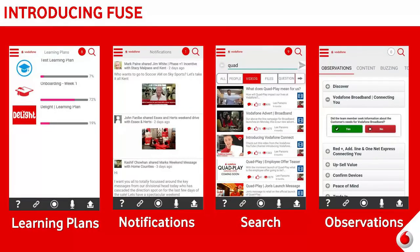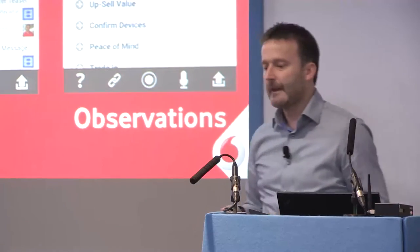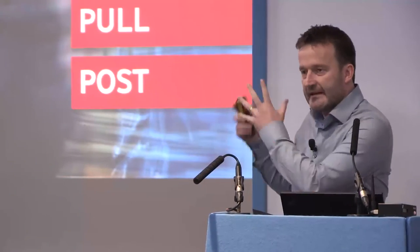Let me just pick out one on this screen. So look at learning plans in a minute and observations, but the one I want to talk about here is notifications. If we talk about email across our estate, that was the key way of communicating prior to us having Fuse. What Fuse has enabled us to do is more or less switch email off altogether, and notifications through the Fuse app becomes the primary way of receiving communication. They'll get a ping on the smartphone, they'll go in, and it'll take them straight to the content that we want them to see. So that's what it looks like.